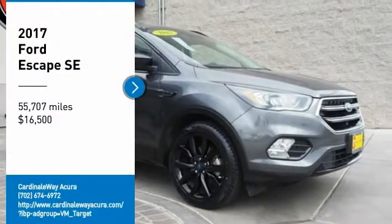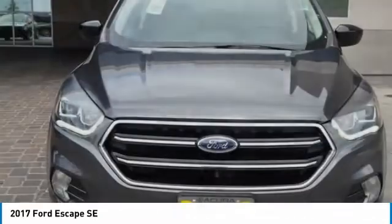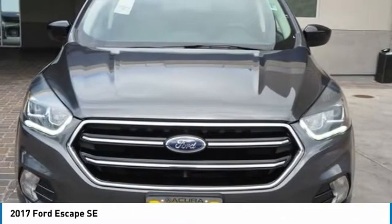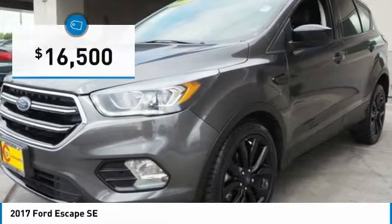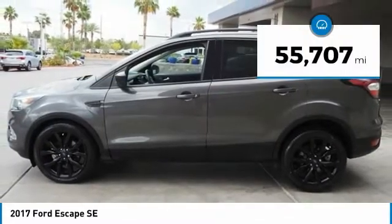Stop by and take a look at the 2017 Escape. Gas engines flex, tow, sip, and go with Ford Escape, and is priced below $20,000. This vehicle has less than 60,000 miles.